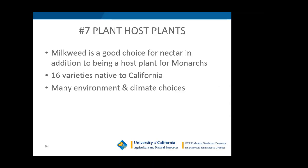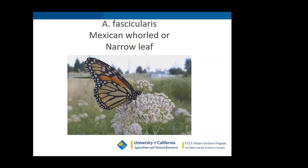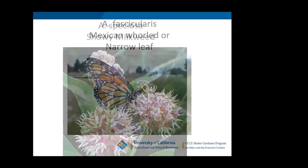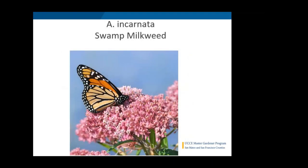All right, you're going to have to plant host plants if you want butterflies. Told you about milkweed being a good choice for nectar, in addition to being a good host plant. 16 varieties. Here's one, butterfly weed. Here's a native also, a narrow leaf or Mexican whorled milkweed. Showy milkweed, swamp milkweed.